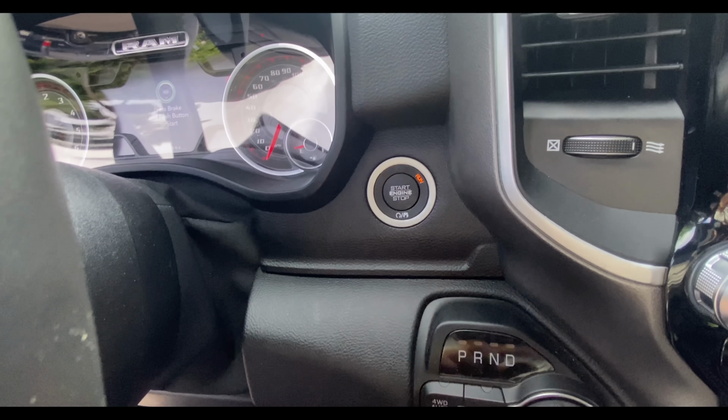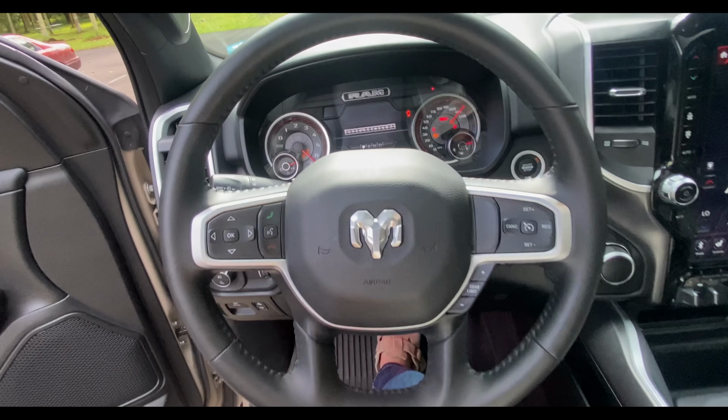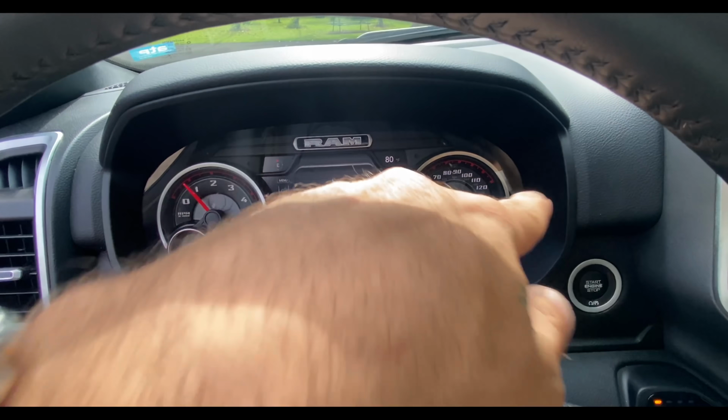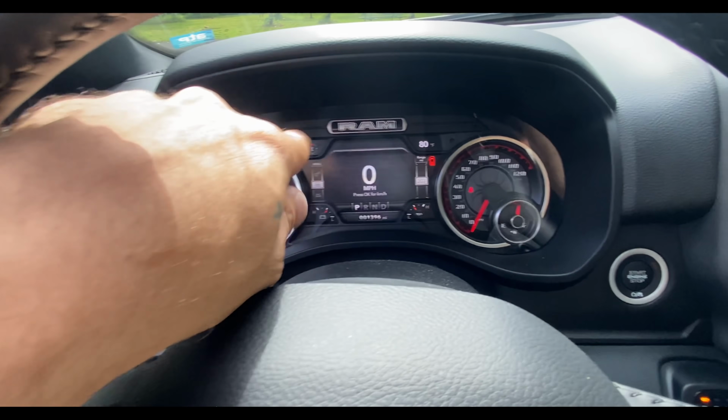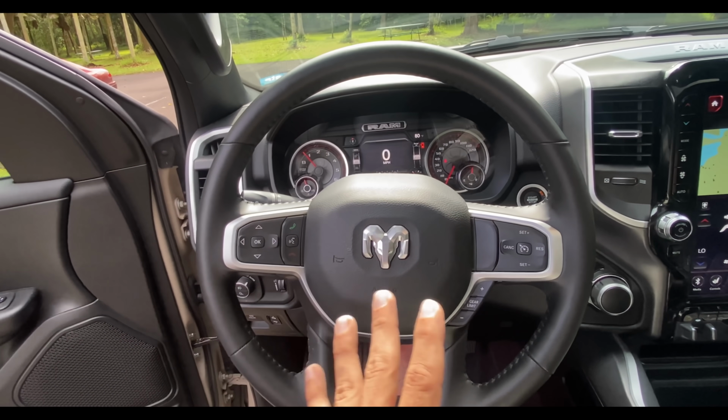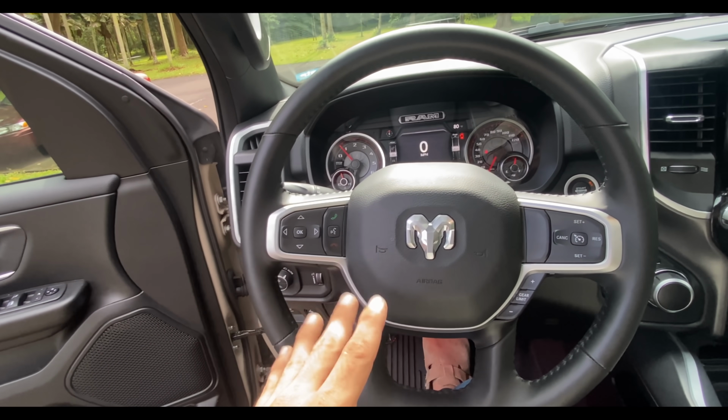Go ahead and turn on the truck and just start right here, and then we'll move around. But we've got these custom gauges from Black Widow. Nothing too crazy. This is a Bighorn Ram, so it already had all the trimmings and packagings.